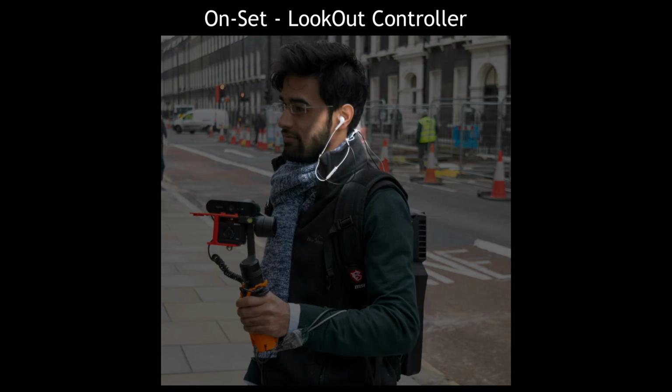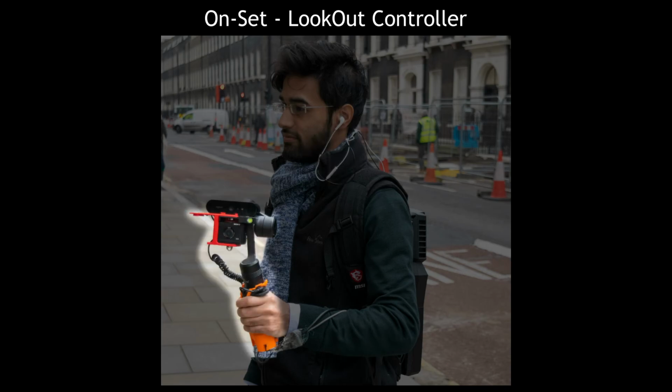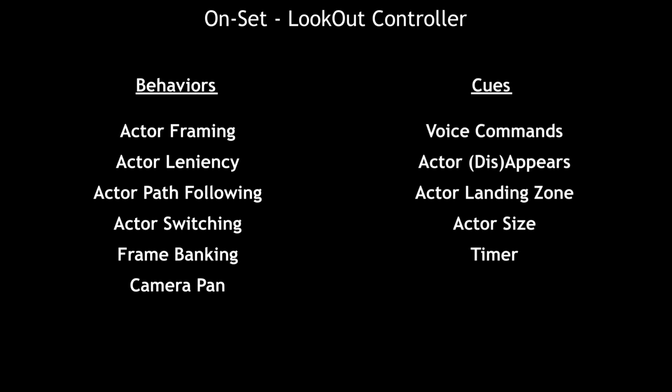The LookOut controller listens to verbal commands, talks back, monitors the video feed, and drives a now heavily modified $130 gimbal. Through the GUI, a user chooses among camera behaviors, and links them using on-set cues that will trigger each behavior in turn. Behaviors can be looped or chained together to film long takes, exceeding an hour in length.